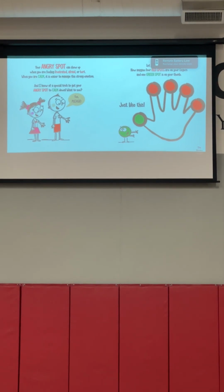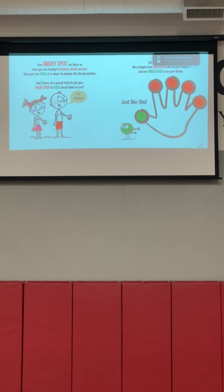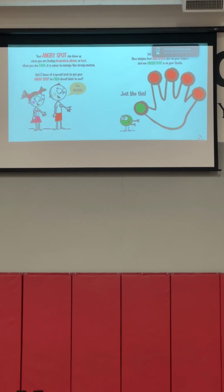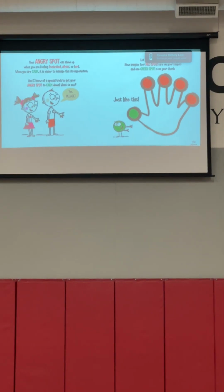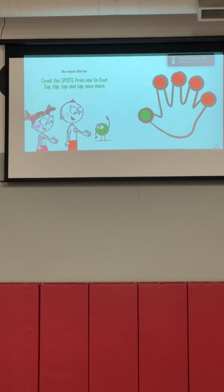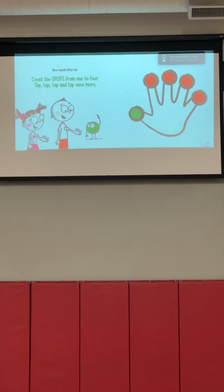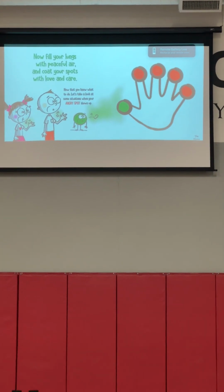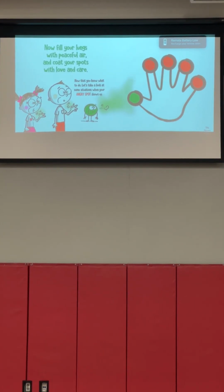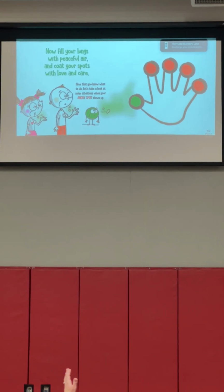Want to see? Yes, please. Let me see your hand. Now imagine 4 red spots are on your fingers and 1 green spot is on your thumb. Just like this. Now repeat after me. Count the spots from 1 to 4. Tap, tap, tap, and tap once more. Now fill your lungs with peaceful air and coat your spots with love and care. Now that you know what to do, let's take a look at some situations when your angry spot shows up.